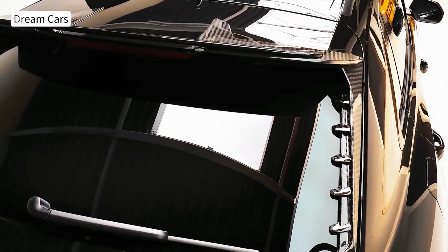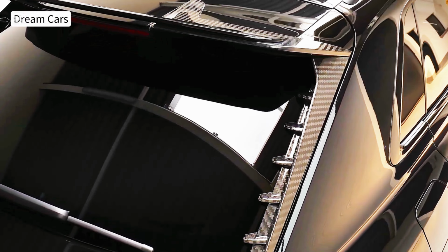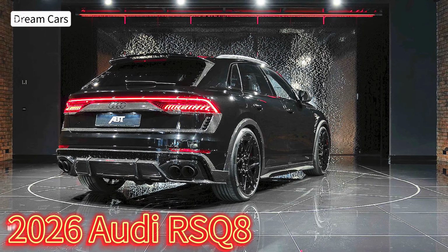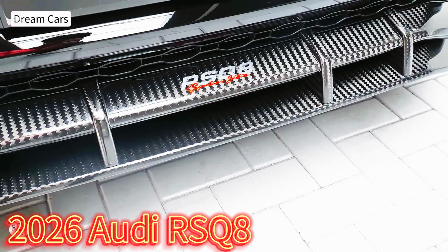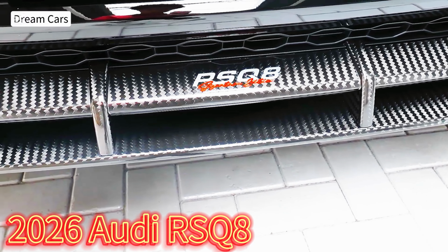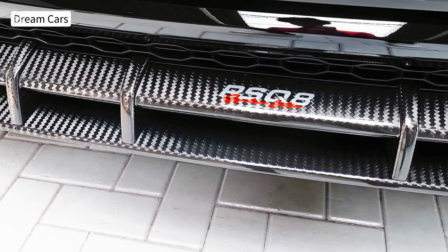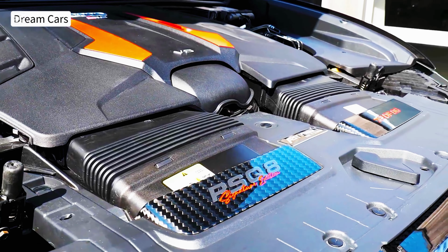Of course, no Audi RS model would be complete without world-class performance, and the 2026 Audi RSQ8 ABT certainly delivers in that department. Under the hood, the RSQ8 ABT features a 4.0-liter twin-turbocharged V8 engine that produces an astounding 700-plus horsepower, thanks to the ABT Sportsline performance tuning. This engine allows the RSQ8 ABT to accelerate from 0 to 60 miles per hour in just 3.5 seconds, which is faster than most sports cars on the road today.